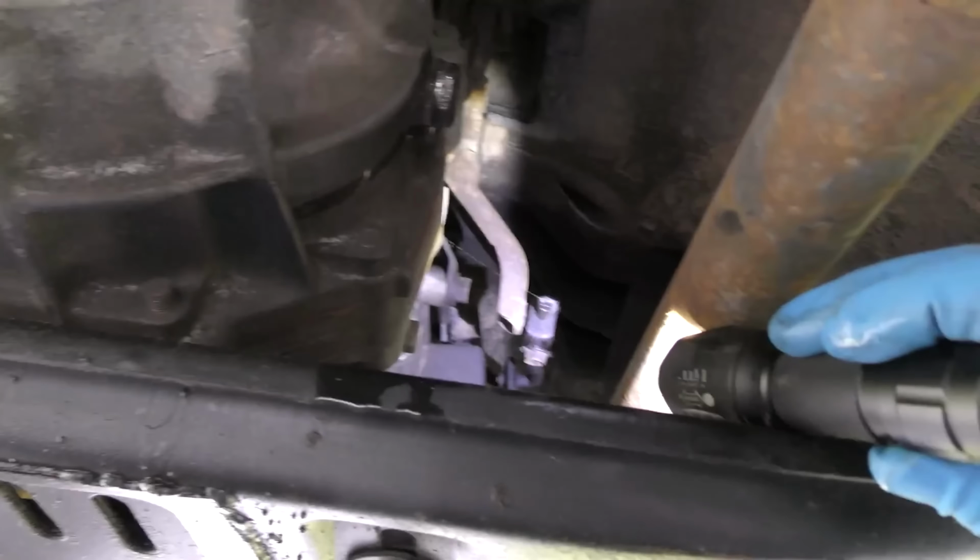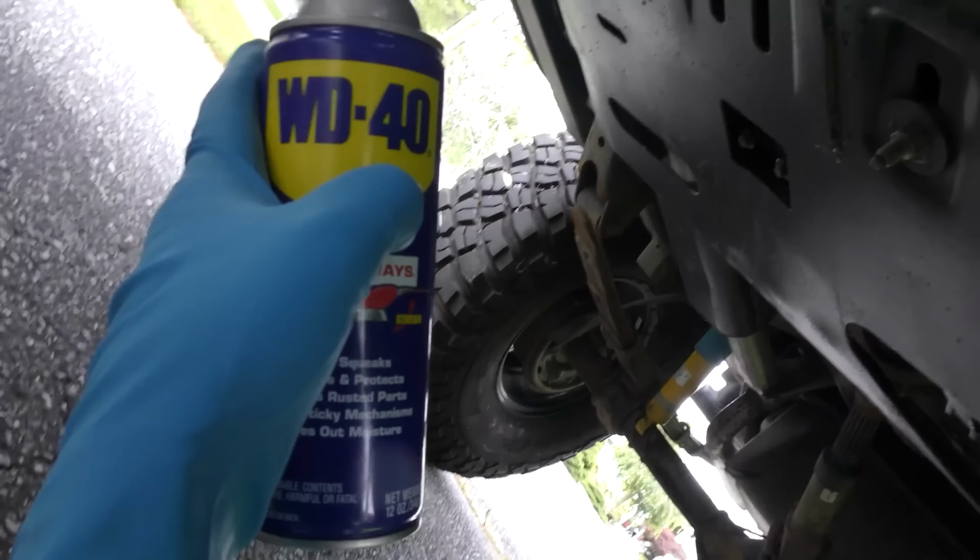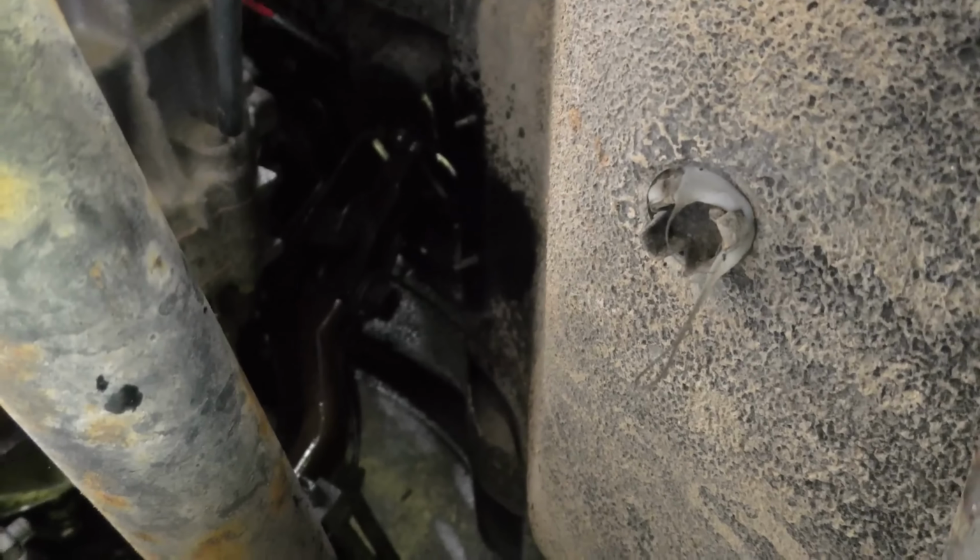While we're under here, we'll take a look at what the linkages look like. Truthfully, they don't look bad. They're all clean. But we'll spray them with some WD-40 anyways. So I'll get the WD-40. We start spraying all the linkage with it.